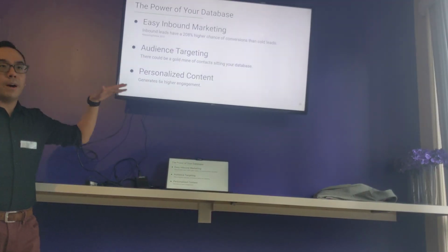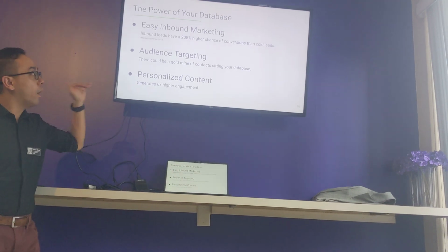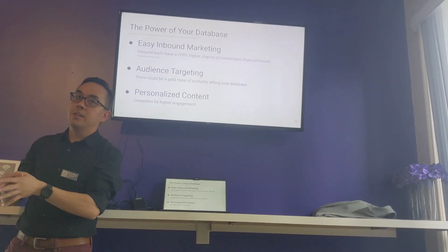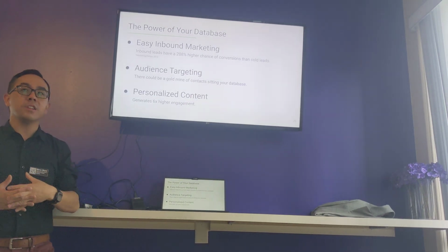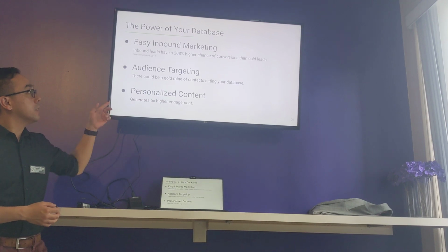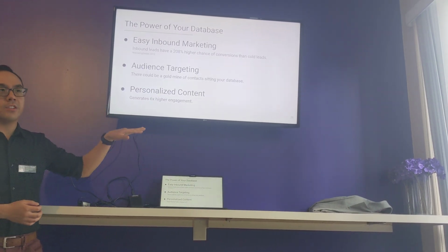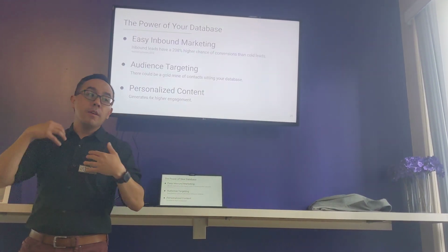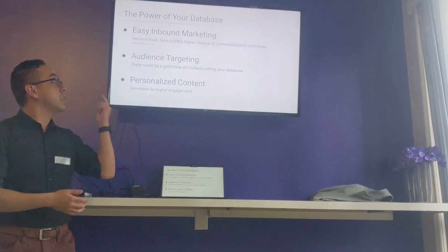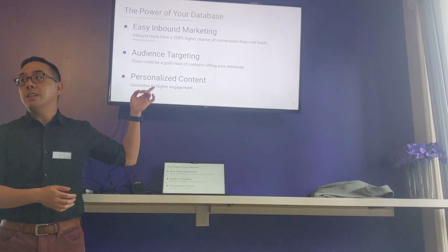So the biggest thing that drives the marketing automation process is the database. The power of your database is really what drives all your campaigns. But the biggest thing is that, especially for Daniels and Tridel, the reason why they invested so much money into their whole process is because they know that it's easy inbound marketing.